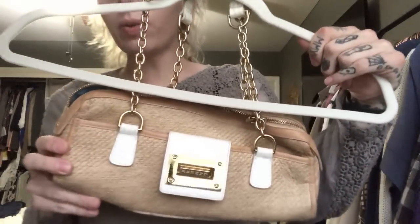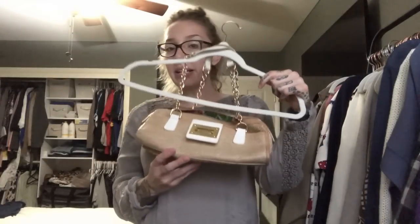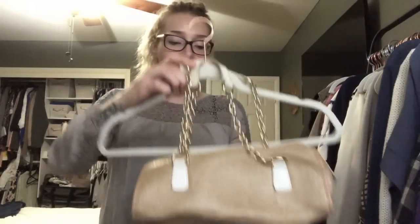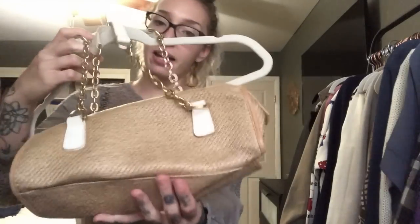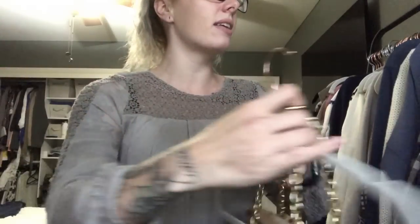I found this Ralph Lauren bag. It's really tiny and not very practical, but this is really on trend right now. It reminds me of like wicker, but it's not. It's just canvas, like coated canvas.